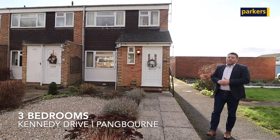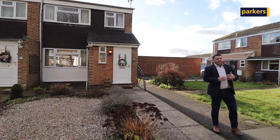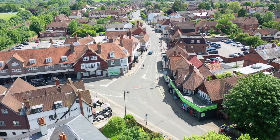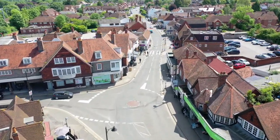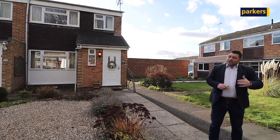We have for you today a fantastic three-bedroom end-of-terrace home. The property is well presented throughout. We're just across the way from the local school. We're on the fringes of the village, so we've got access to all of Pangbourne's amenities just down the road as well. We can't wait to show you around this property. We don't think it's going to be on the market for too long, so come with me.